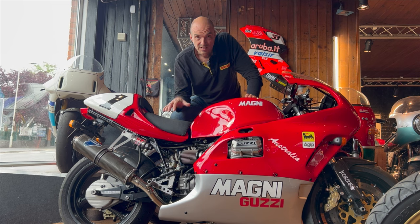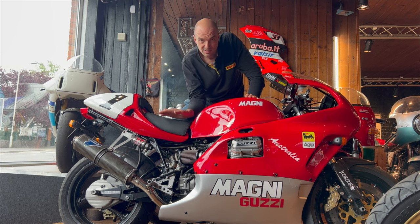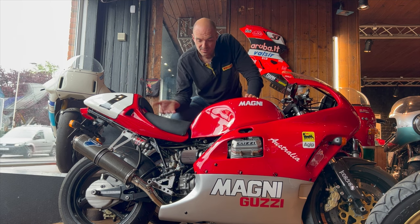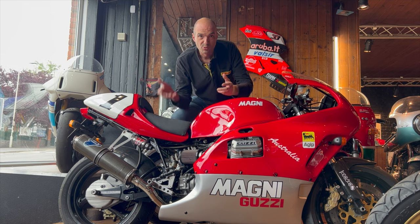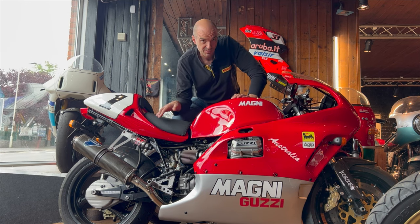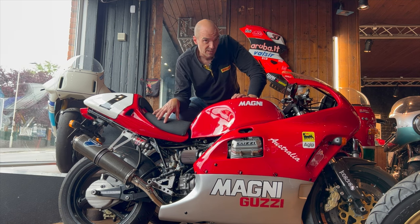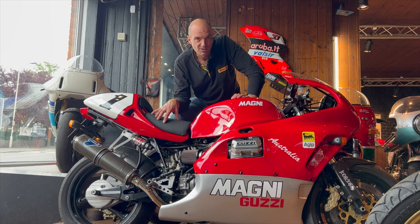Later on, he actually had his own Moto Guzzi Le Mans, and he developed the parallelogram rear swinging arm, which takes the sort of jack and the torque reaction in the back end of a shaft drive motorcycle. And very, very clever guy. And they put this work into production with this Magni Australia.